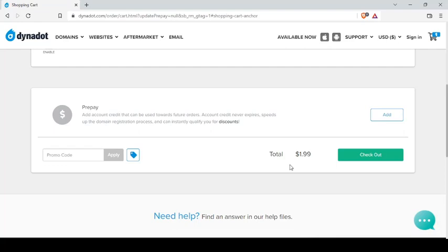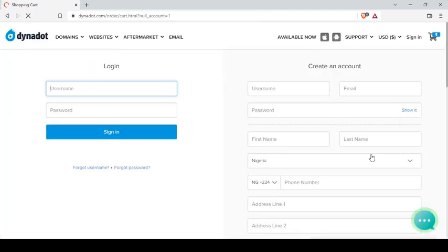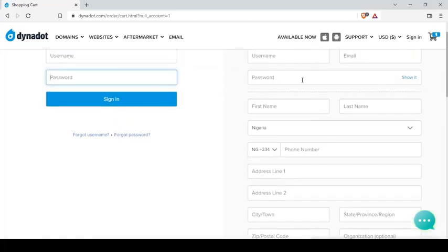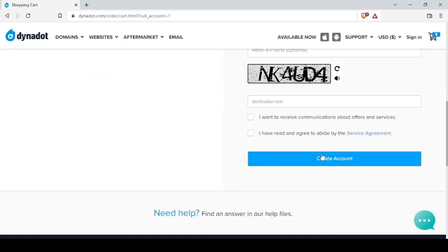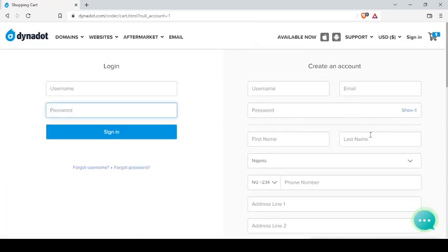So what I want to do now is scroll down this page and check out. When I check out, if you already have an account, the next thing you want to do is log into that account right here. If you don't have an account, you want to create an account. So you want to go through these registration steps by providing your personal information, and then you create an account. And after you have created the account successfully, you can now repeat the process of going to your shopping cart, viewing the cart, and then you log into that account, and then you can proceed.